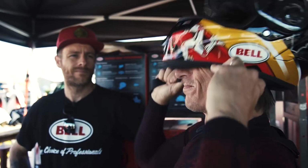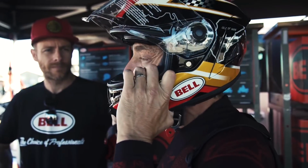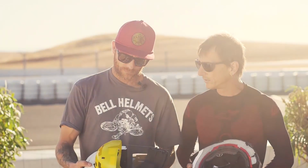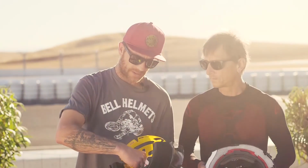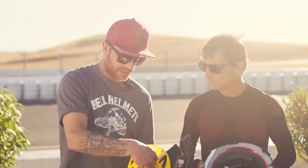Why don't you show us some of the technology of how the MIPS reduces rotational impacts? So the MIPS liner is attached to the inner layer of the EPS here with these little buckets and cradles. These elastomers attached to the helmet actually allow this MIPS liner to rotate independently of the shell.